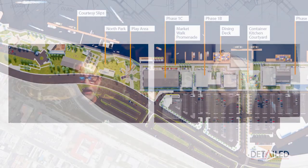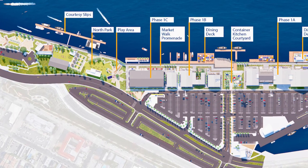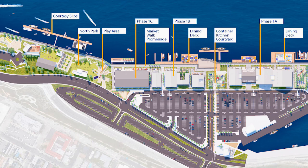And then the last piece really is Phase 1C. Phase 1C will actually be a land lease, potentially, probably shouldn't say to who, but hopefully to a really great restaurant tenant who will build it themselves. They'll land lease to them, and then they'll build it. And that's sort of the whole big picture.